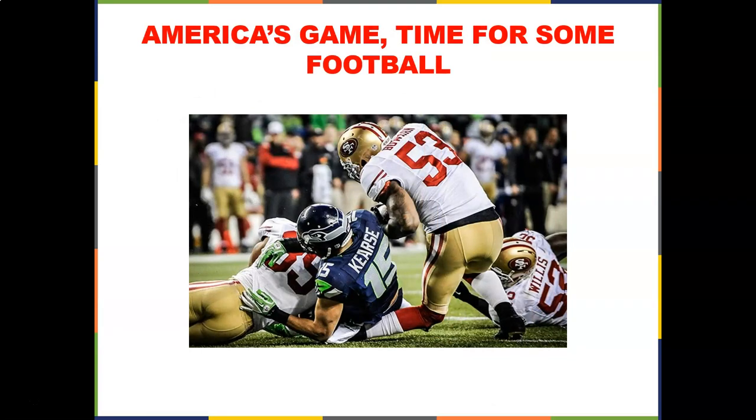Ooh, yeah, this no good. Leg, ACL, MCL, tibia, fibula.